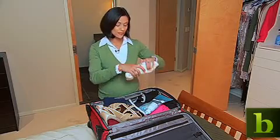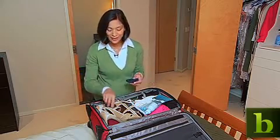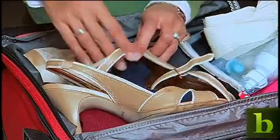Another tip, make use of every inch of space. For example, put underwear, rolled up ties, and socks inside of shoes.